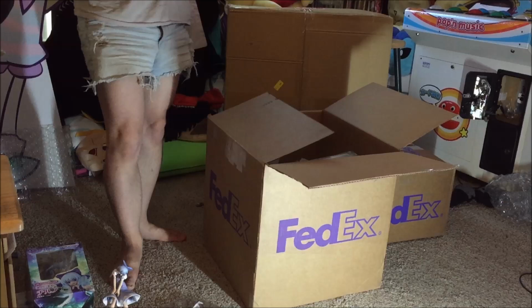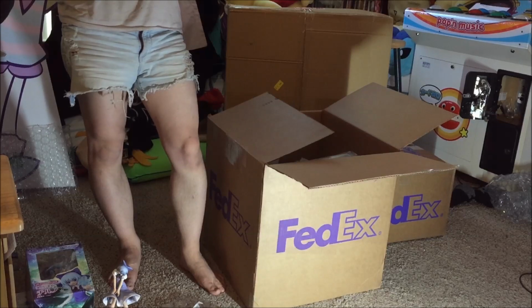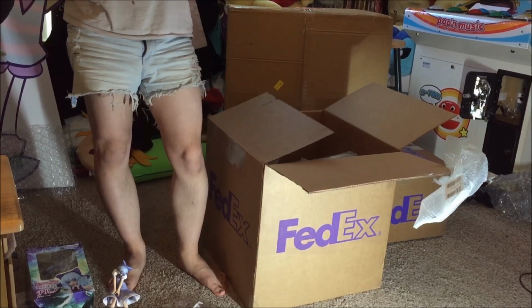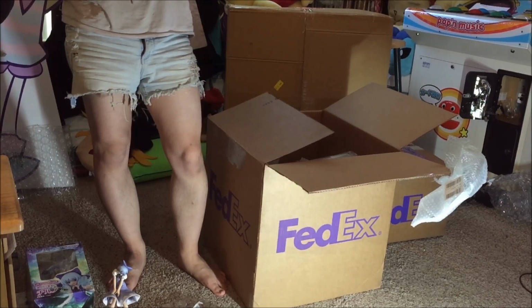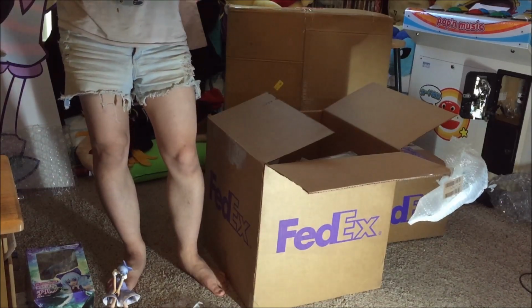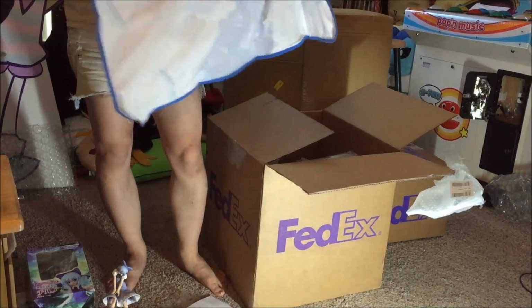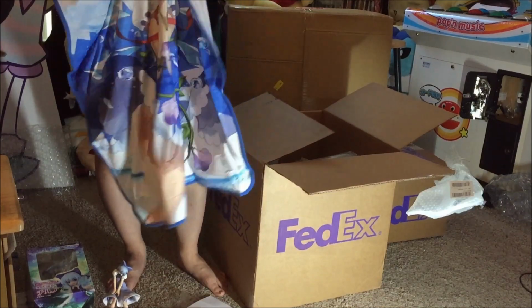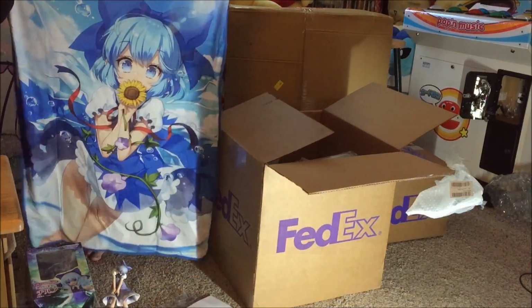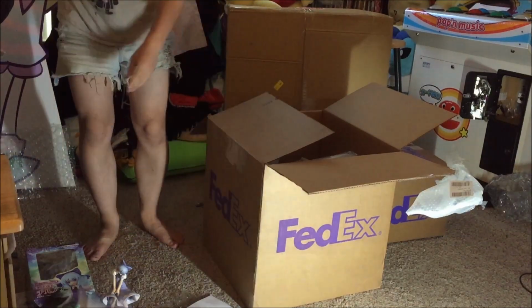Next, we've got the sunburned Cirno towel or wall hanging dealio. This is another one. You can buy it on eBay or something like that if you want to. It's just much more expensive. So yeah, it's cute. This is probably just going to go up on the wall in the room. Very soft. So there's a Cirno item there.